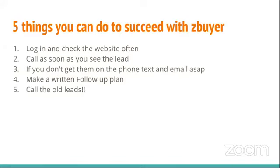So guys, 5 things you can do to succeed with zbuyer. Let's talk about success instead of failure. Number 1, you got to log in. You got to check the website often. You'll be the first guy that calls them, the first person that dials their number, texts them, and emails them. Log in and check the website often.